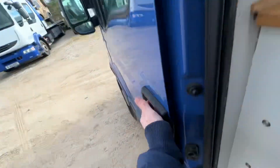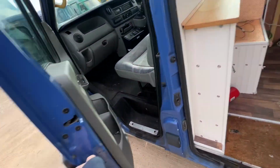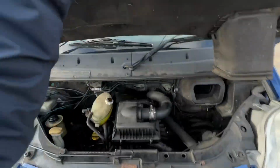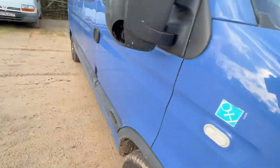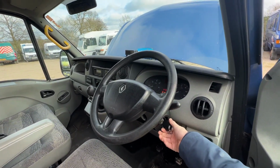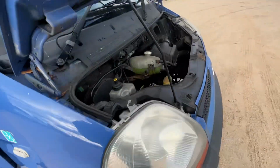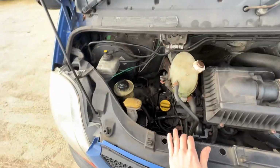Let's go ahead and start her up. It's opening every time now, I can't believe it. As soon as I turn the camera off, it will not open, I can guarantee you that. Tire on the front's looking nice. The rear doors are open, or a side door's open. Sounds good.